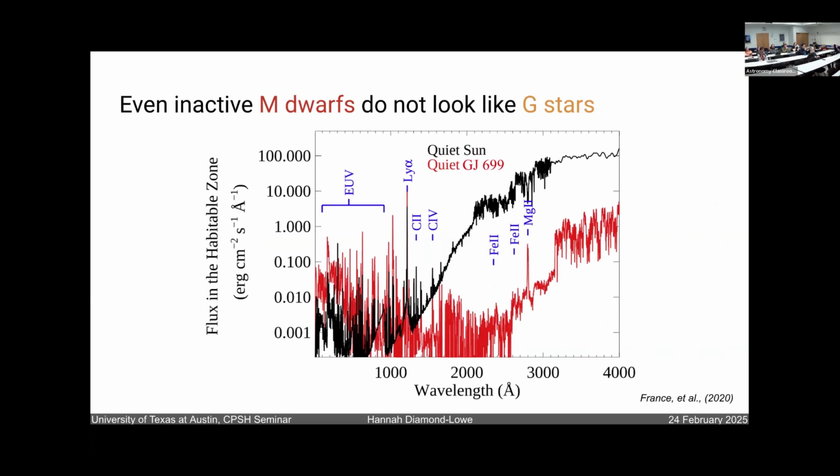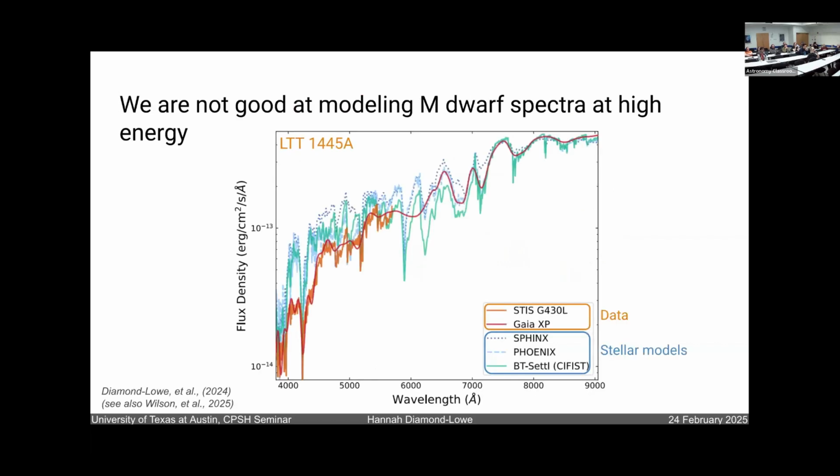So this is just flux that has been normalized as a function of wavelength, and you can see the black is the Sun, and the red is GJ699, which is Margaret's star. So you can see that even though the Sun has more overall flux, more total flux across all wavelengths, the M-dwarf has a higher proportion of high energy flux.